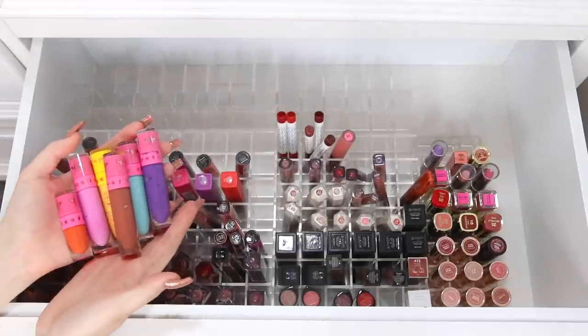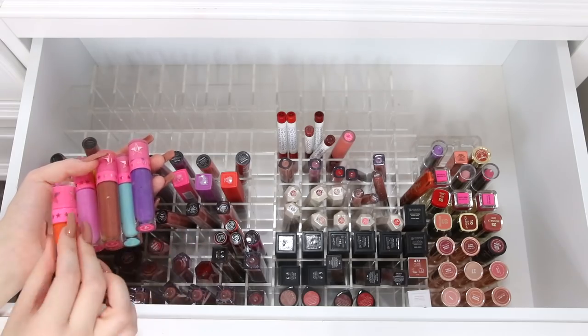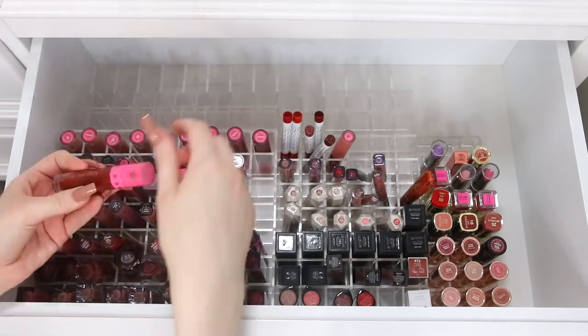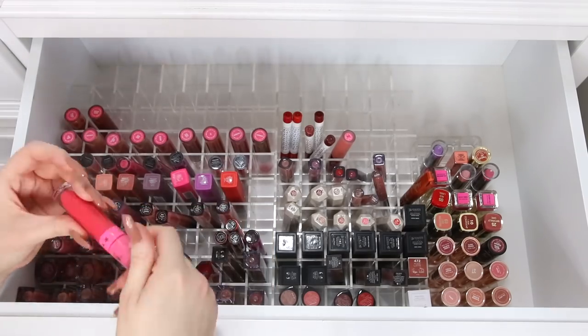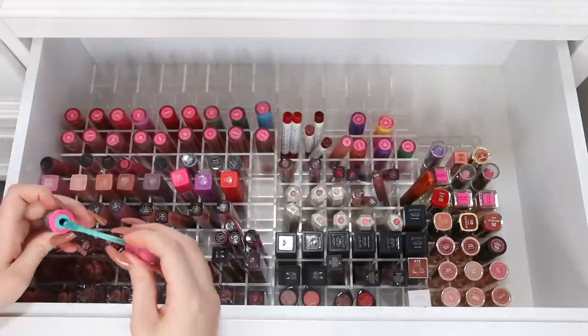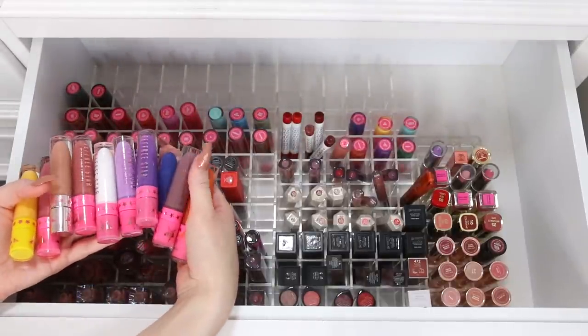And finally, I have my Jeffree Star Cosmetics Velour liquid lipstick collection and some minis as well that were sitting in a drawer. I am gonna go through and sort out which products are still good that I can keep and get some more use out of and which ones have gone bad. So those are the ones that I'll be keeping and these are the ones that I'll be getting rid of.